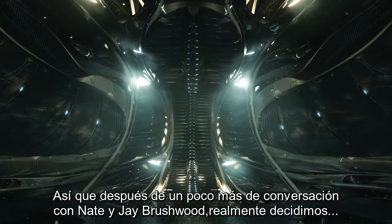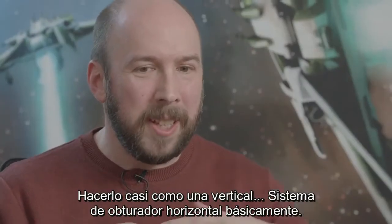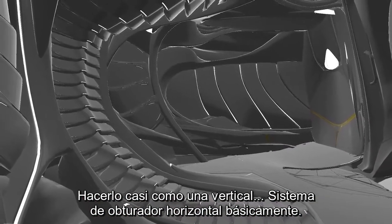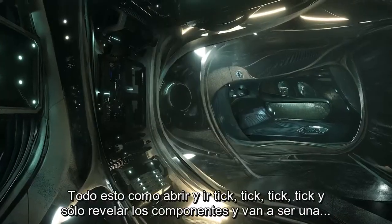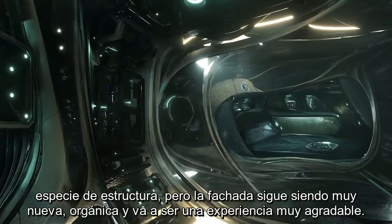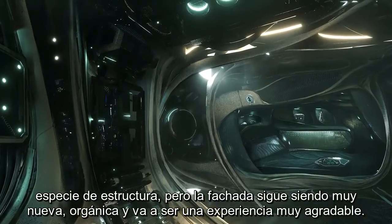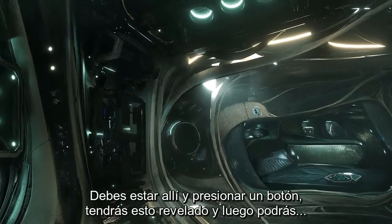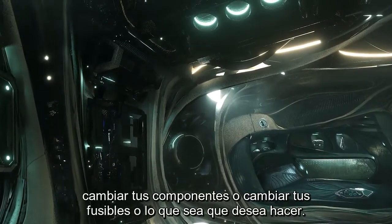So after a little more chat with Nate and Jay Brushwood, we decided to really go for a sort of horizontal shutter system basically. So this whole thing will just open up and go tick, tick, tick, tick, tick, tick, and reveal all the components, and they will be in a sort of structure, but the facade is still very Art Nouveau, sweeping, organic, and it'll make quite a nice experience. You'll push the button, you'll have this reveal, and then you can change out your components, or change your fuses, or whatever it is that you want to do.